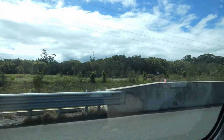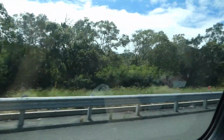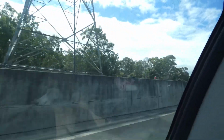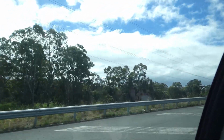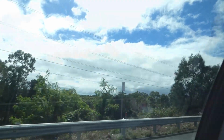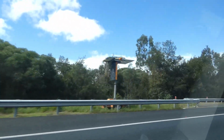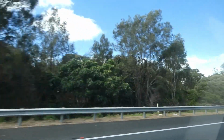Today we're going to be doing something a little bit different, and we're actually going over the border into New South Wales. We're just going to be exploring the northern areas of New South Wales to see what we can find. Alright, so we've just crossed over into New South Wales. Once we set up camp, we'll be good to do some spotlighting, I reckon.